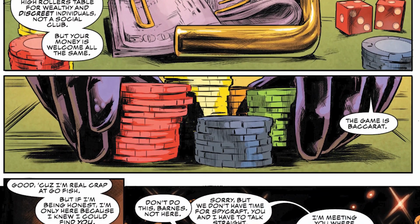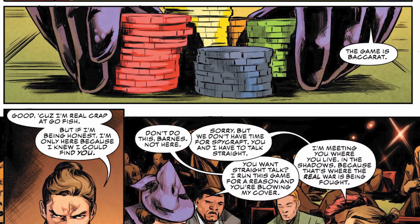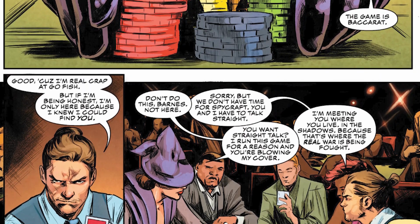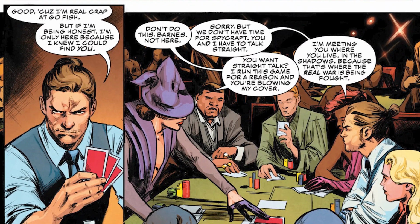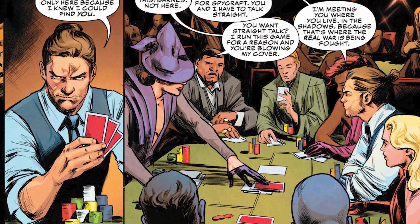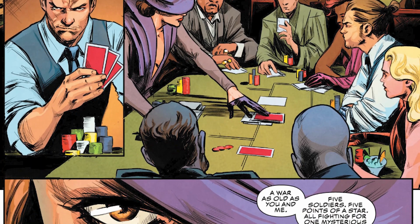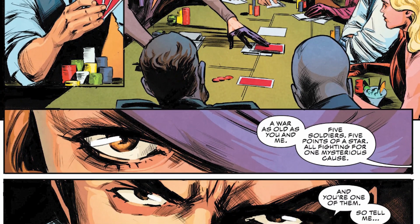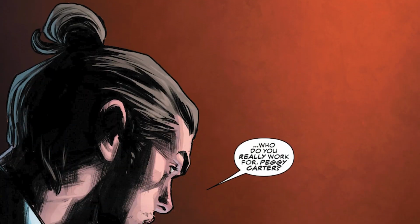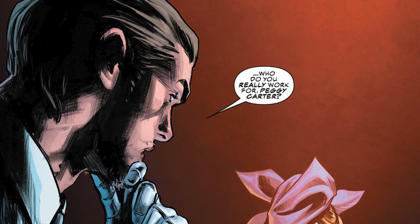But he did color in one of the pointers of the star to say that one down, 4 more to go, meaning that apparently there are 5 people who do work for our new evil group. And apparently Bucky is right now going around and hunting down each of those 5 people, and we come to find out that one of those people is right now here in this underground casino, and the person that he was looking for is actually Peggy Carter.